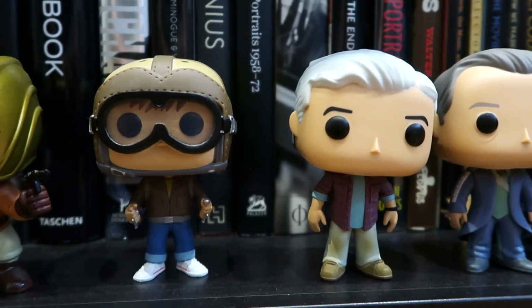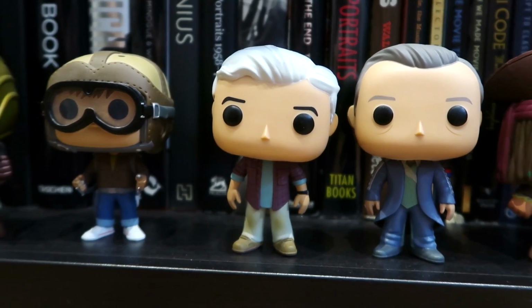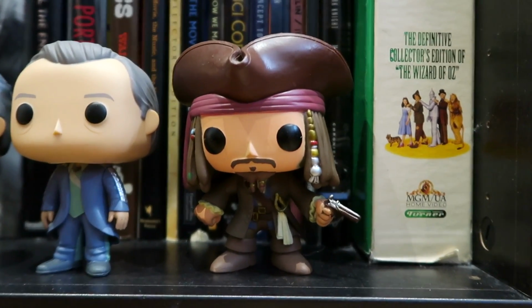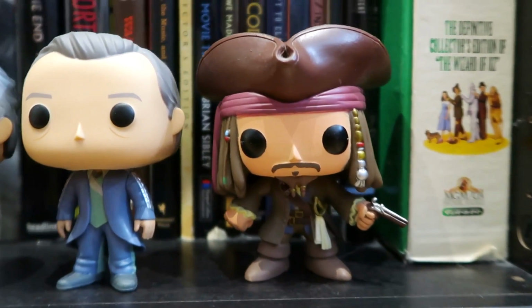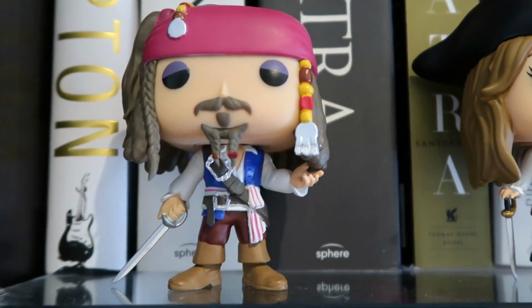This seemed to be like the only way I could have Tomorrowland representing my collection was in Pop Vinyl form. I had to get these. I just had to get them. And of course, over here is Jack Sparrow. This is the original Jack Sparrow they released, looking very, very dated, especially when we compare it to the newer Jack Sparrow figures. As you can see, it's so much better.